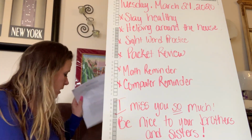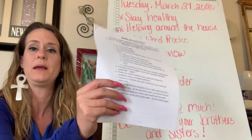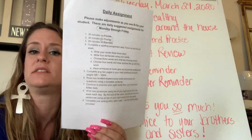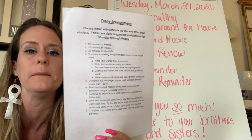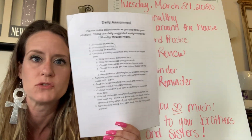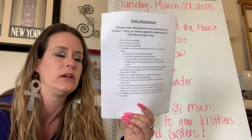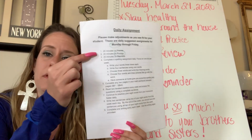All right, so I'm pulling out my 3-week packet that we got on our last Friday together. You guys, I believe it's our 7th day of not being in school, which is just crazy to me. And it's crazy to all of your teachers. But so we've been out of class for 7 days, not counting weekends. Okay, so where should we be?